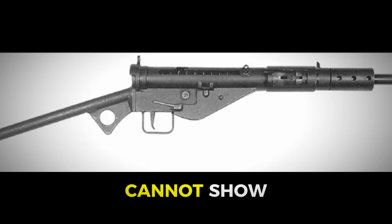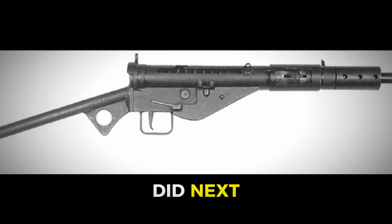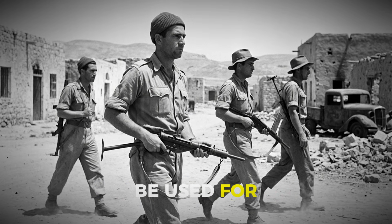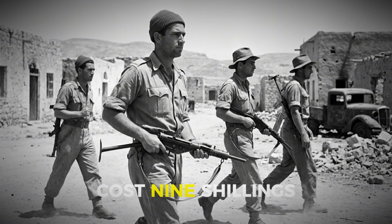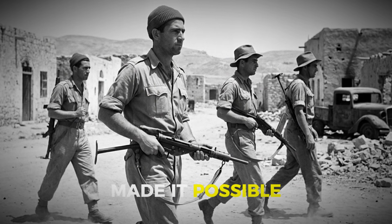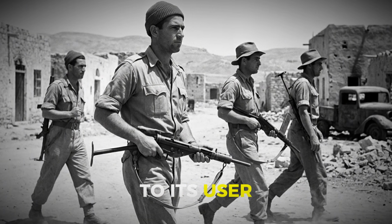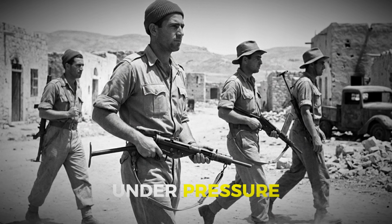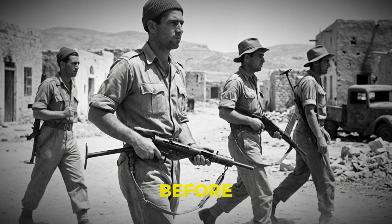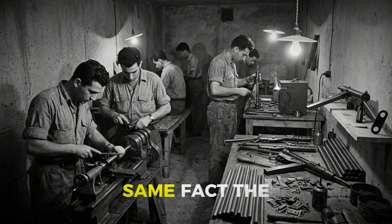What the photograph cannot show is what happened after it was taken, what the man did next, what the weapon in his hands was about to be used for, and why the fact that it cost 9 shillings and looked like plumbing was precisely what made it possible for him to have one at all. It was dangerous to its user. It was unreliable under pressure. It looked like it had been assembled by someone who had never seen a gun before. Those two facts are not in contradiction. They are the same fact.